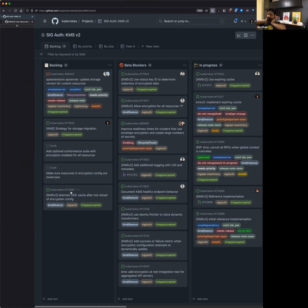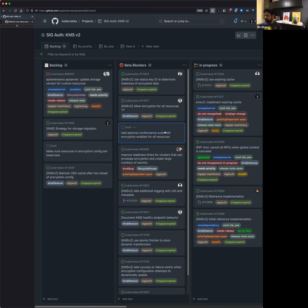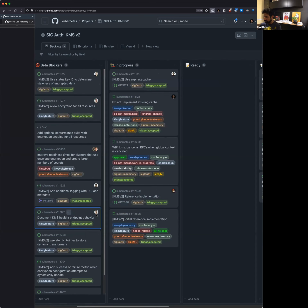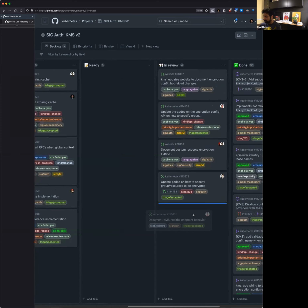Fine in the sense that I don't feel the need to say that KMS v2 is not beta without this. I feel much more strongly about this other one. I do think we should have a suite that exercises everything. Let's see, this one is also in review, right? Documenting the behaviors. That one is already in review.